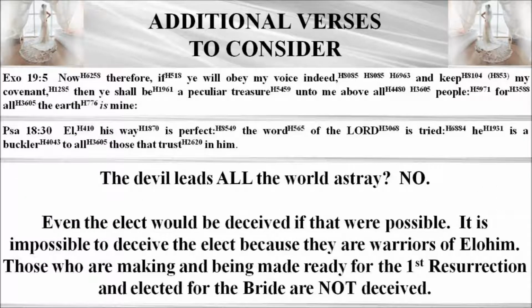A few additional verses to consider. Exodus 19:5. Now therefore, if ye will obey my voice indeed, and keep my covenant, then ye shall be a peculiar treasure unto me above all people, for all the earth is mine. Walk in his way, to be a peculiar treasure. Psalms 18 verse 30. His way is perfect. The word of Yahweh is tried. He is a buckler to all those that trust him.